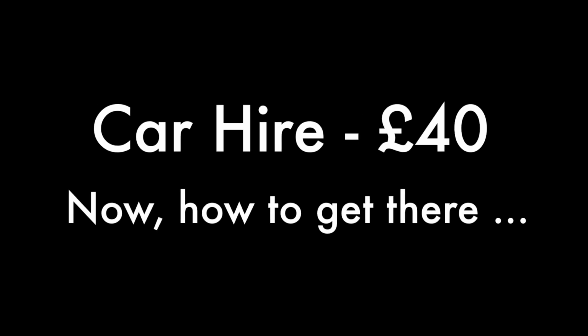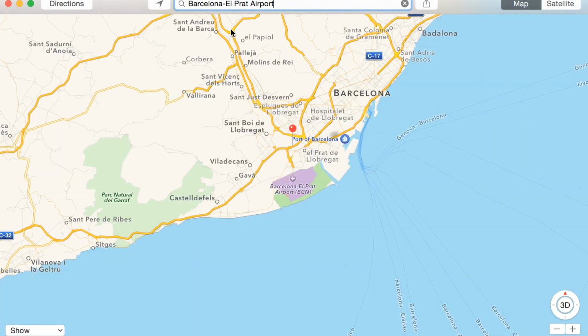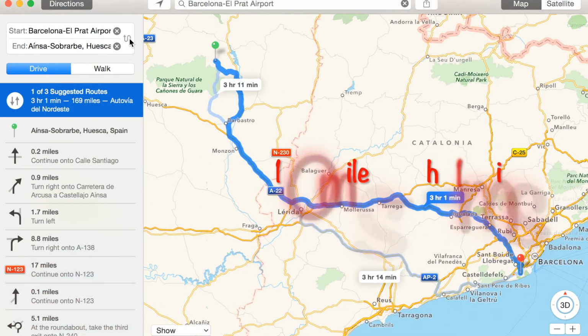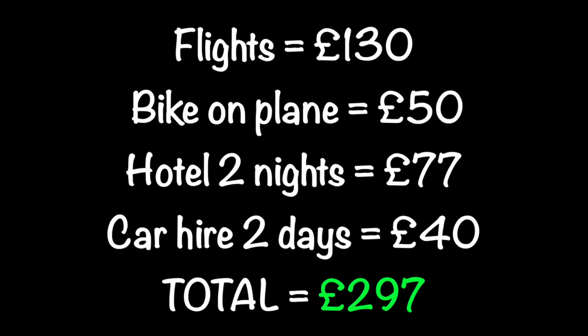Just to put this into perspective, this is not a restful weekend. The flight lands in Barcelona at about 9 PM. By the time you pick up your luggage and get in the car, it'll be 10, and then there's a 170-mile, 3-hour drive ahead of you. 2 very big days of riding, and then a late flight home on Sunday. If you haven't worked this out just yet, it's back to work on Monday for a rest.